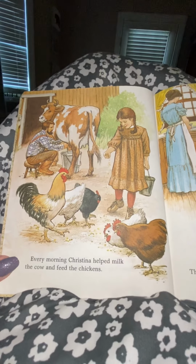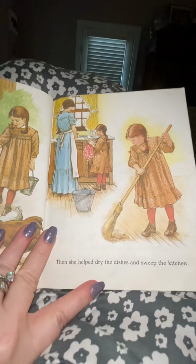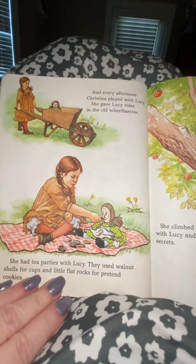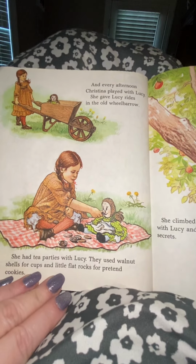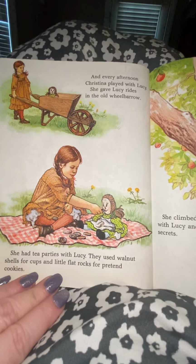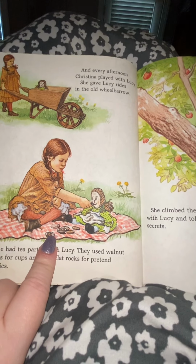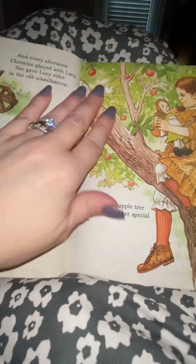Every morning, Christina helped milk the cow and feed the chickens. Then she helped dry the dishes and sweep the kitchen. And every afternoon, Christina played with Lucy. She gave Lucy rides in the old wheelbarrow. She had tea parties with Lucy. They used walnut shells for cups and little flat rocks for pretend cookies. I did that too. Walnut shells make the best little bowls and cups. So back to your story.